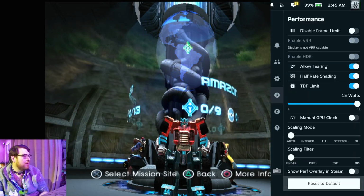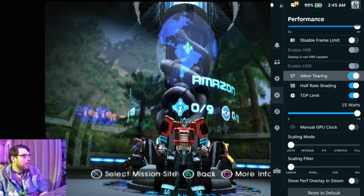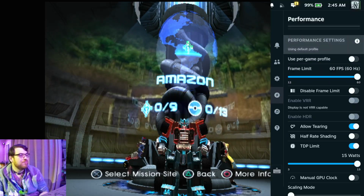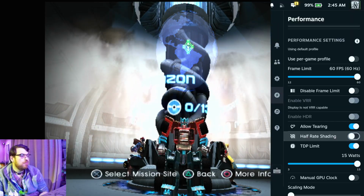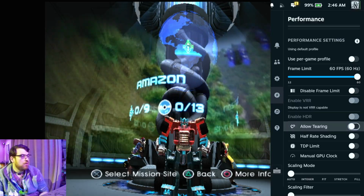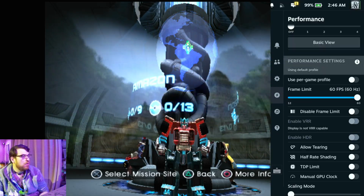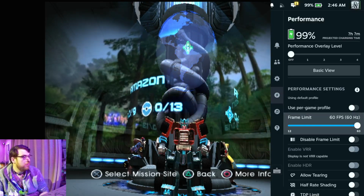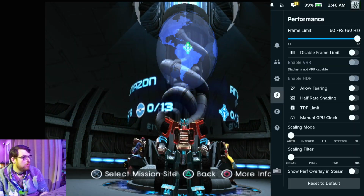Nothing there. A lot of tearing. I might try skill mode auto. I think there is something. Half rate shading's on. Alright, there's the tick. Alright, corrected. TDP limit. Can I figure it out? But it's the issue.